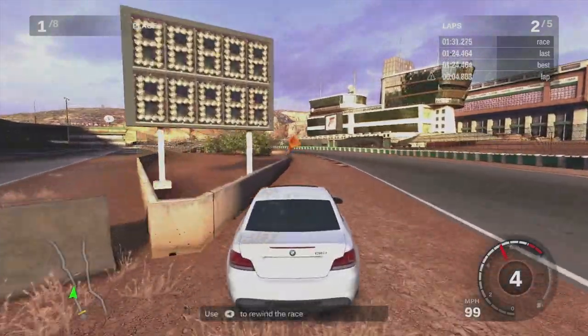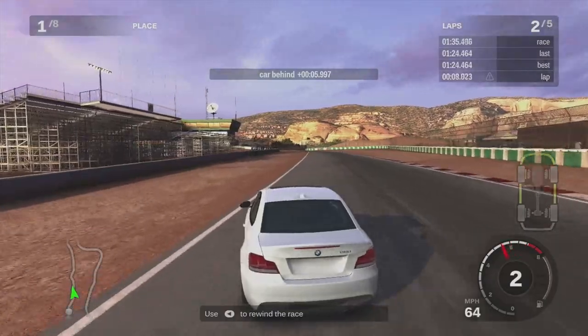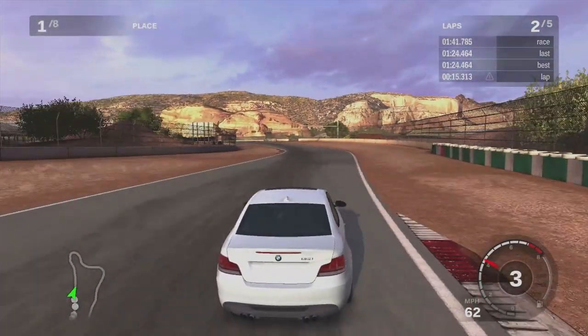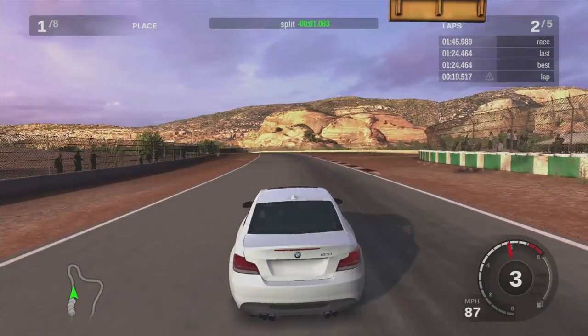Oh shit. We're not going straight on. It was close, but no cigar. I might have to see if I can find a picture of that BMW, because it is a nice one. It was a very nice car.